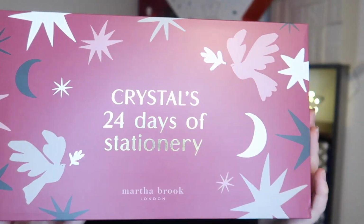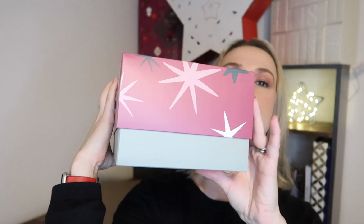So like I said, it comes like this, and this is this year's design. So this is the box. It's like a concrete-y colour box at the back.